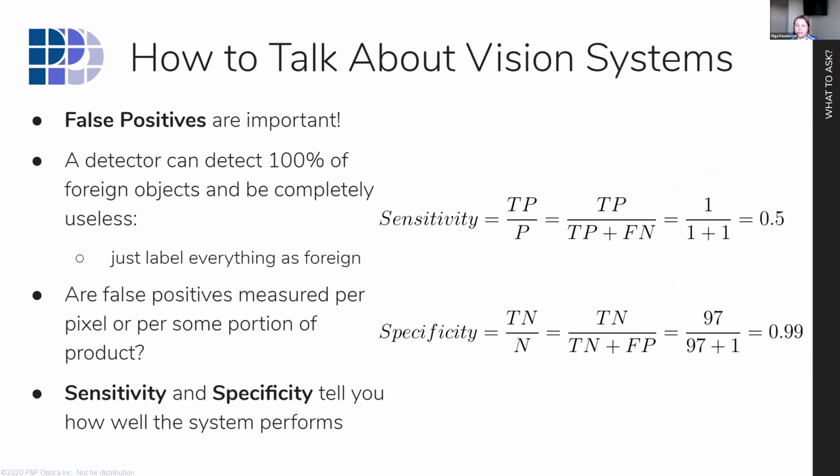The other thing that I would encourage you to ask all your suppliers, including PPO, is to ask us, what is our sensitivity and specificity? Again, a detector could detect 100% of foreign objects, and I could claim, "We'll detect everything that goes through." But I might not tell you that I will reject 100% of your product. It is, in one sense, a perfect detector, but it's a detector that has completely zero usefulness online.